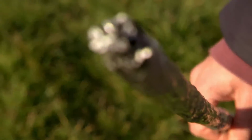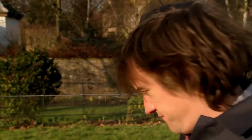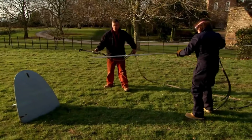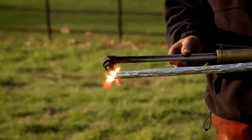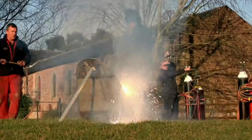In theory, once lit, this should burn at least 2,500 degrees C. So it should be around about half as hot as the sun. But can my homemade lance make an impact on solid steel? Right, only one way to find out. Enough talking. Let's do it. Whoa.